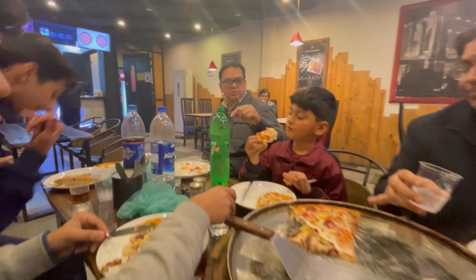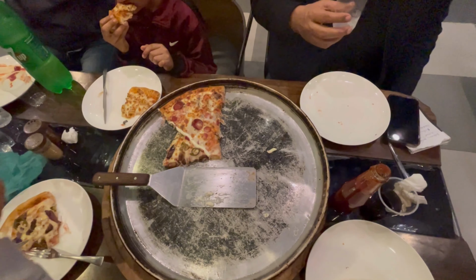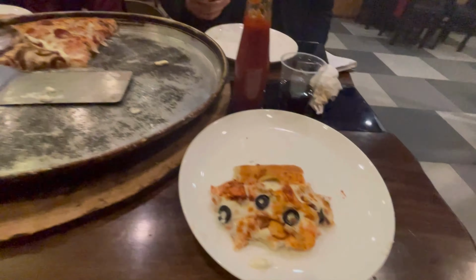The extra large pizza in the USA is like 18 inches. So this is 21 inches. Wow. That's a very big pizza. This covered our whole table. If you have like 4 or 5 kids, you come and take one pizza. It's enough. It's 21. Is it enough? I think it's more than enough. I can't complete my one slice, man. This is a whole slice.